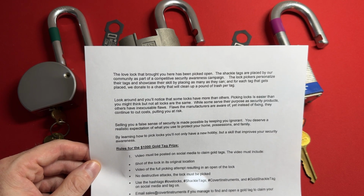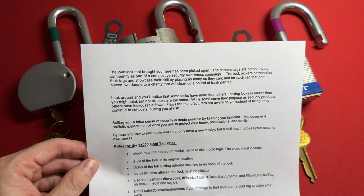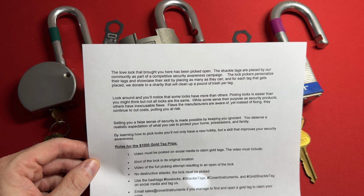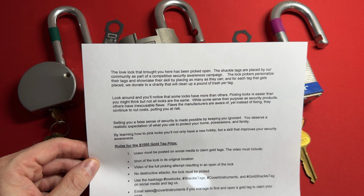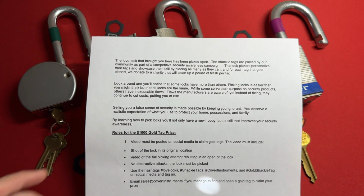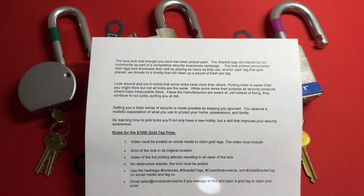Picking locks is easier than you might think, but not all locks are the same. While some serve their purpose as security products, others have inexcusable flaws. Flaws the manufacturers are aware of, yet instead of fixing, they continue to cut costs, putting you at risk. Selling you a false sense of security is made possible by keeping you ignorant. You deserve a realistic expectation of what you use to protect your home, possessions, and family. By learning how to pick locks, you'll not only have a new hobby, but a skill that improves your security awareness.